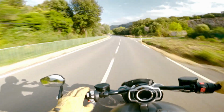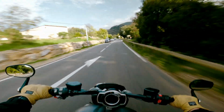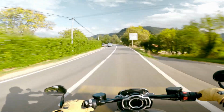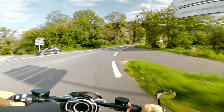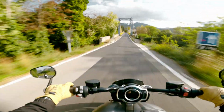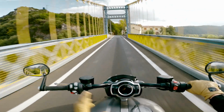But this thing handles so well. That's the first surprise. The second surprise is just how comfortable it is on a long haul. On the first day of our trip, we left London at 6 AM. We arrived at our destination at 1 AM the next morning. And we didn't sleep or stop. We stopped for fuel and food. And that was it. And this was the more comfortable bike.